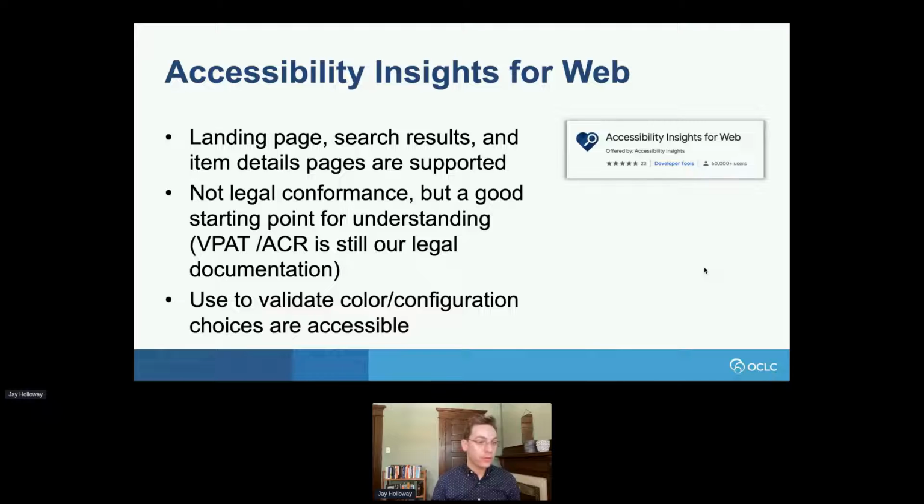And it also has a quick tool to do the red or green checkbox to see whether or not you've hit the mark. We do, of course, offer legally compliant documents. VPAT, ACR is our legal documentation. So if you're ever interested or need that for some reason at your institution, you can always request that through the support team, and they'll get it routed to the right group here.